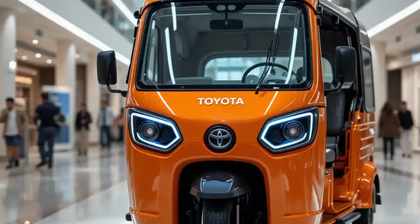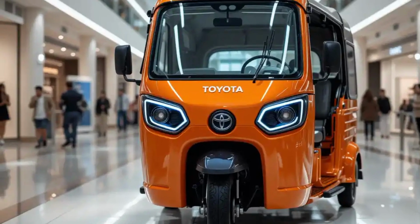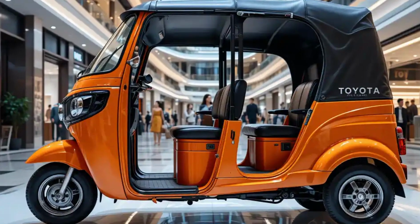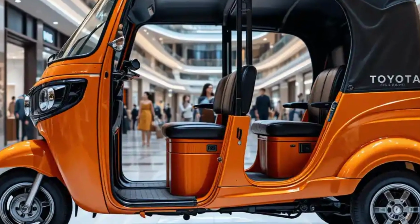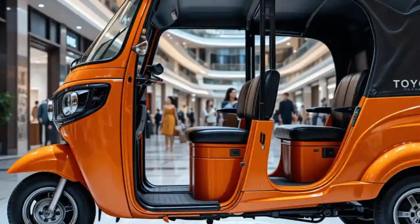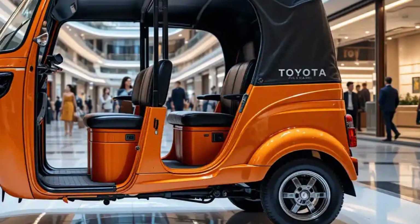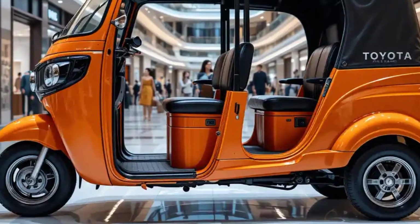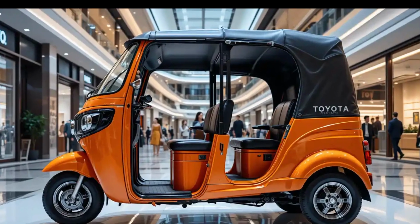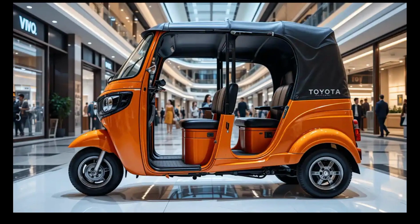On the inside, the driver gets a digital dashboard, including speedometer, fuel gauge, and real-time mileage indicator. There's even a USB charging port, a small digital clock, and a Bluetooth speaker system available in the higher variants. A roof fan and optional solar-powered ventilation system help keep the cabin cooler in hot climates. Suspension has been improved as well, with dual shock absorbers at the rear and a stronger front fork. This means fewer bumps and better comfort for both the driver and passengers.